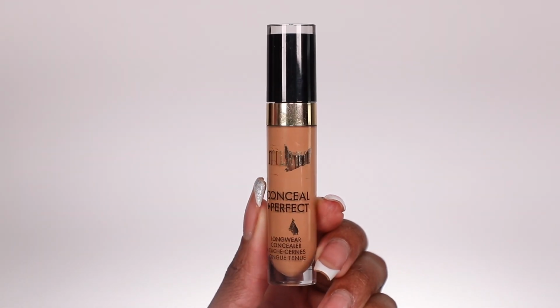So now it's time to do concealer, and the brand that I chose for this was Milani. For a drugstore and affordable brand, they have a nice shade range for deeper complexions. I'm going in with the Conceal and Perfect Longwear Concealer in the shade 155. 155 is going to give me brightness. This is definitely more than 2 shades lighter than my foundation, but I don't mind that because I'm going for bright under eyes. Yeah, that looks great.